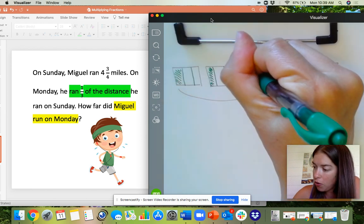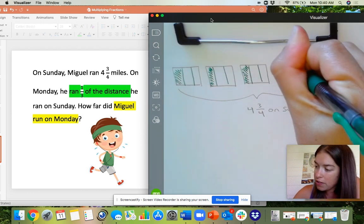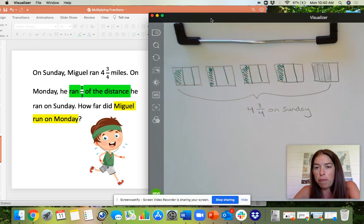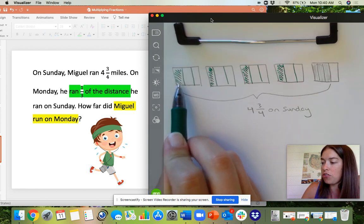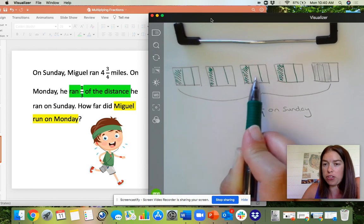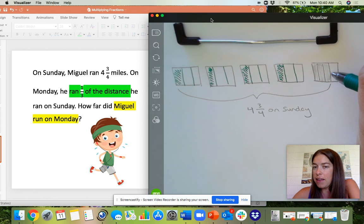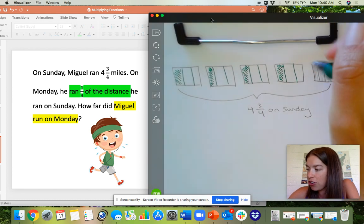So it's like if every whole mile he ran on Sunday, on Monday he only went a third of that mile. All right, I'm pretty good at that when it comes to our whole miles. So I can see where we have 1/3, 2/3, 3/3, 4/3. But I need to make sure I'm also taking 1/3 of this 3/4. Again, when we hear something like 1/3 of 3/4, we know that's multiplication, but let's show it by actually splitting these 3/4 into thirds.